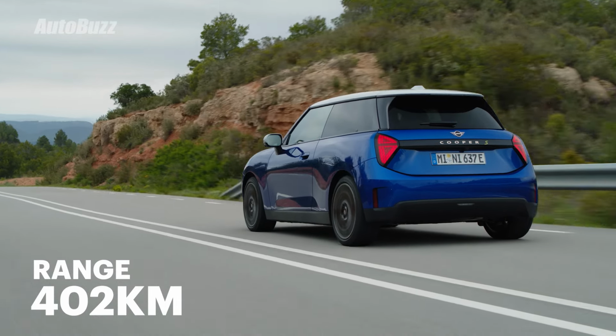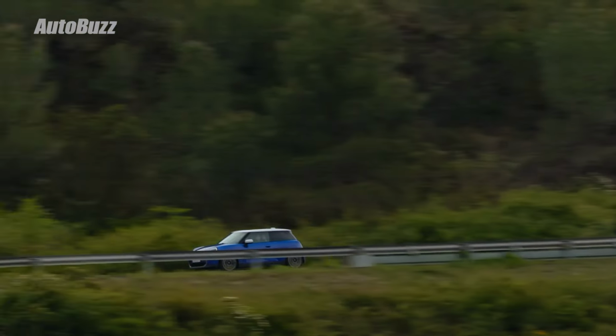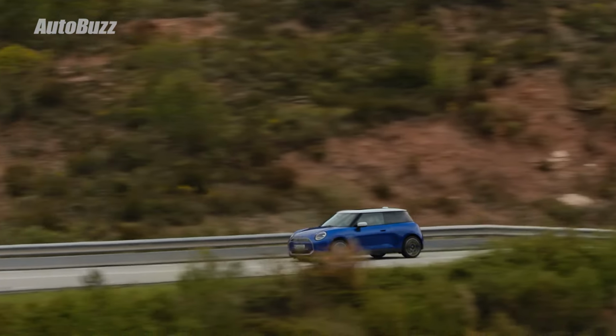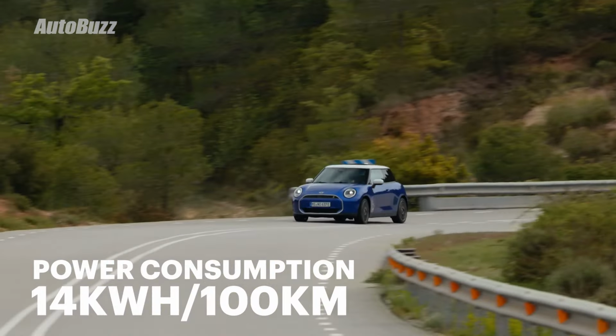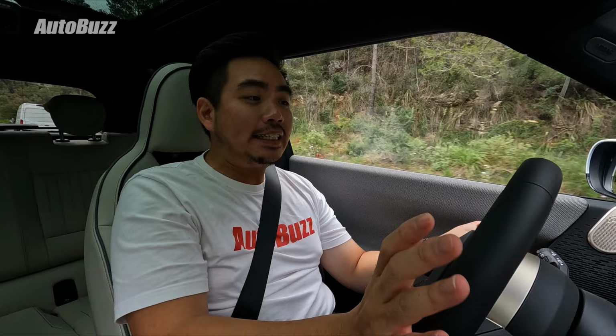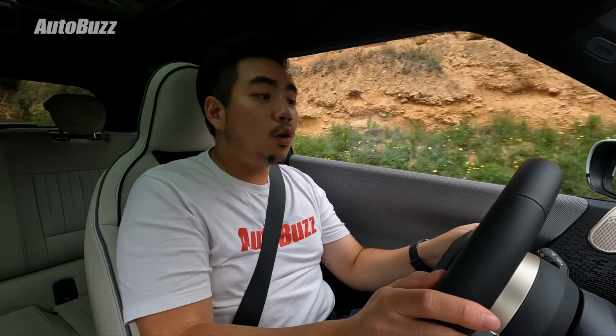Now we of course didn't get to run the car flat in order to test that here, but even with our mountain passes around Barcelona, our car was still pretty economical, reporting a power consumption figure of just around 14 kWh per 100 km. A bigger battery does mean heavier weight, and this car here is about 250 kilograms or so heavier than the previous generation model, and you can definitely feel it in the way that it corners. But to be honest, I don't think it's really taking away much in its dynamic qualities.